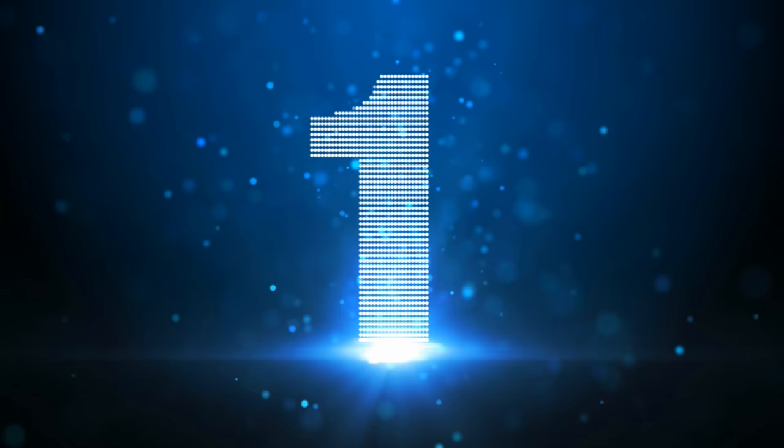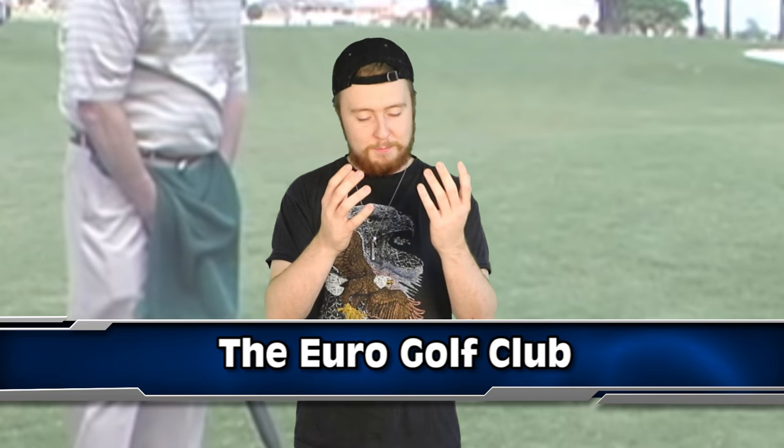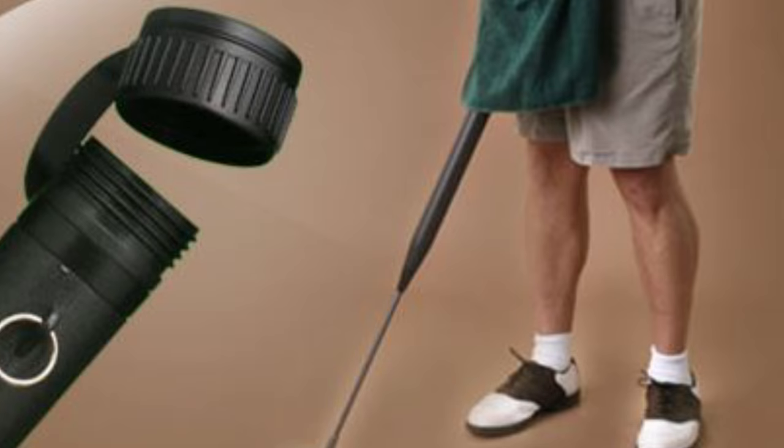And finally at number 1, we have my personal favorite. It's almost too good for this list. It's the Euro Club. This is a golf club for golfers who just can't hold their bladder while out on the course. Sometimes they might be ages away from a toilet, and the Euro Club solution is to pee into the actual club. I am not making this up, I wish I was.